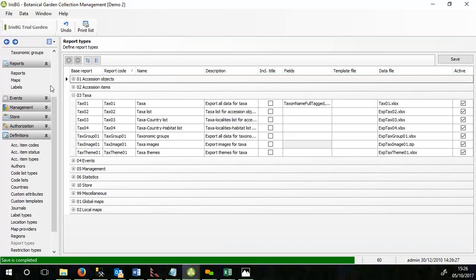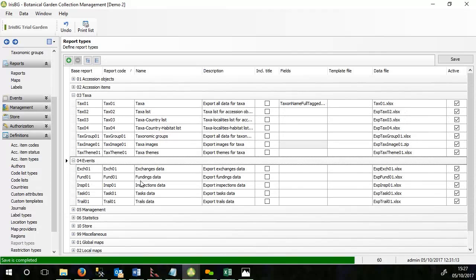A new report, which you will find under events, which is the exchanges, that has, interestingly enough, not been available as a report. It is now, so if you do a lot of that, you might want to use that. I know some gardens keep an eye on how much they share with others as a way of quantifying how busy they are.